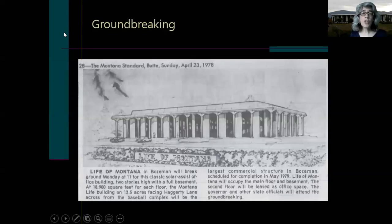Oh, there we go. Okay, so let's get back to our Life of Montana building. The groundbreaking took place on April 24th, 1978, and you can see that the governor was going to be there, and other state officials. This is really considered a pretty big deal. It was going to be 18,900 square feet per floor. It was going to have a basement, and they talk about where it's located on Haggerty Lane, and it said it was 2 stories high and had a full basement. Now, I should never neglect to mention the contractor. It was Wayne Edsel of Edsel Construction, and the construction cost was $2.75 million.